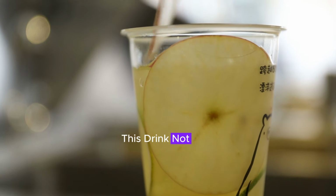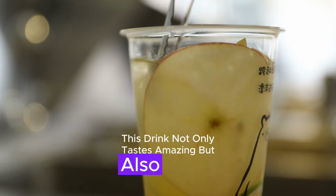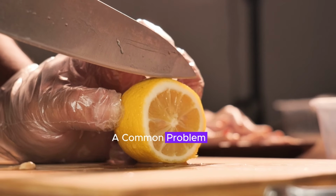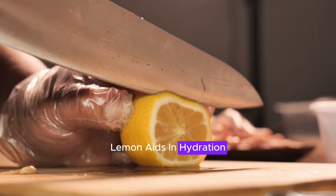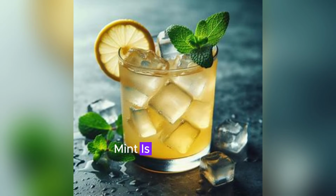This drink not only tastes amazing, but also helps with bloating, a common problem for those trying to lose weight. Lemon aids in hydration and detoxification. Mint is cooling and soothing for digestion. And ginger, of course, keeps that metabolism active.